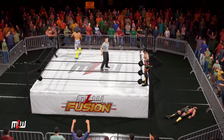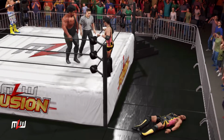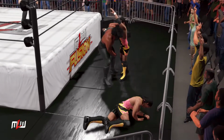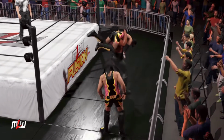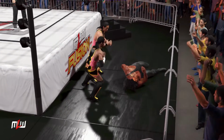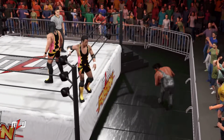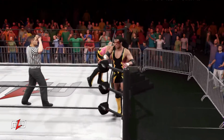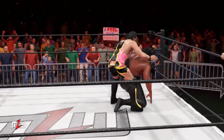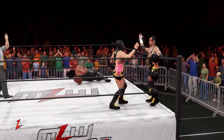Gets the tag. Seven. He may not be aware of the count. He's got to get back in. Scouted. 3! And the gear finds its mark. Going right after the neck. Neck breaker. He's hit off the tag.